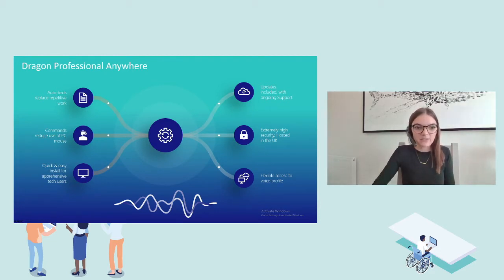And similarly, you have your custom commands, and a command within Dragon is something where you're telling your computer to do something without using your mouse. It's not going to create text, it's just going to do something for you. So I would say open new email, open Outlook, open Microsoft Word. I can then go back and I can say select that and bold it, select that, replace it with this. So there's so many commands inbuilt as well. I would recommend if anyone's looking at Dragon or has Dragon, explore those commands. Make sure that you can really make the most of this software and just put your PC mouse to bed.